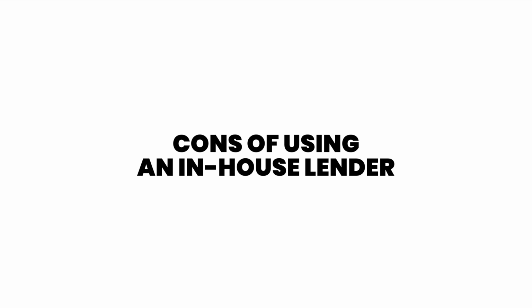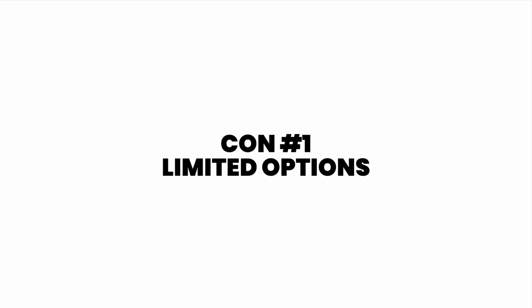Now let's talk about the cons about using the in-house lender for a home builder. The first con is going to be limited options. Using the builder's preferred lender may offer advantages, but it also limits your options in terms of mortgage products and rates. You may miss out on a better financing opportunity available from another lender in the market.